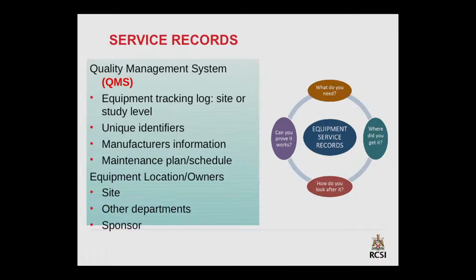As I said, the maintenance of service records is part of your quality management system at a site. The service records might be study specific. If you're not working as part of a bigger research site, it could be your team's full responsibility. But what you need to know, when you're assessing the study, is what equipment you're going to need, either have yourself or have access to.